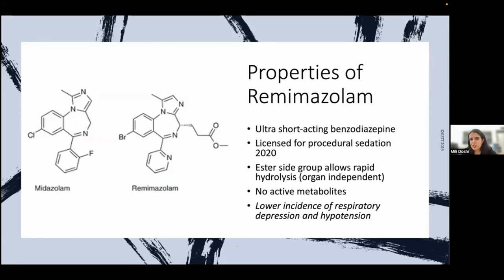Midazolam is a short-acting benzodiazepine, but remimazolam is an ultra-short-acting benzodiazepine. It's been around for several years, but it was licensed in Europe for procedural sedation back in 2021. And it's been used a lot in other medical procedures, such as endoscopy, where they've done more studies. And it has been licensed recently for GA as well.